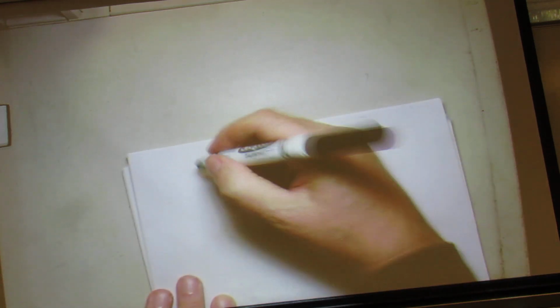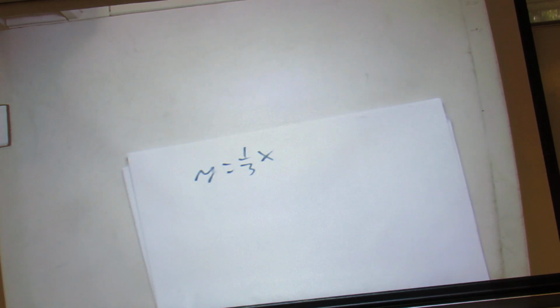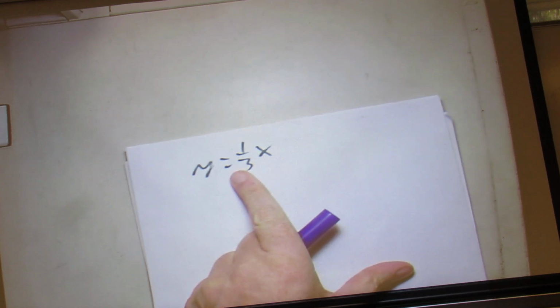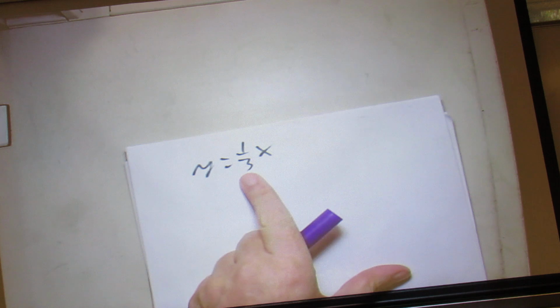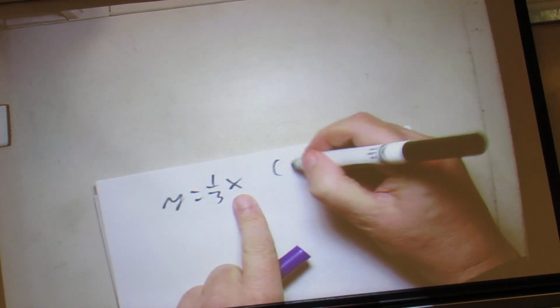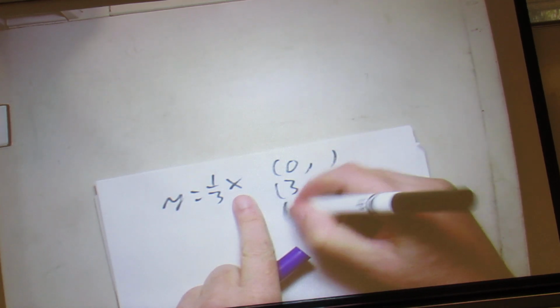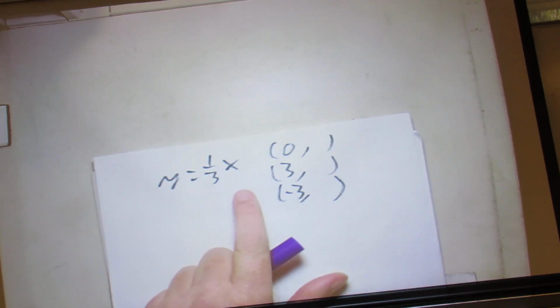another equation, say y equals 1 over 3x. And we have to find 3 integer points. So the easiest way to do that is to put a 0 in. If you have a fraction like this, put a 0 in for x, and then put whatever the denominator is, and then its negative. So I'm going to put 0, comma something, 3, comma something, and negative 3, comma something. These are the easiest numbers.